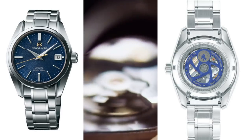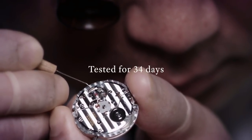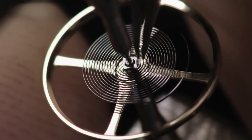So a lot of stuff is going on with Seiko. I just tried to pick out some of the watches because they are releasing so many different watches in all the lines, like also the Astron and the Credor and the Save the Ocean Prospex. So a lot of crazy stuff is going on at Seiko.